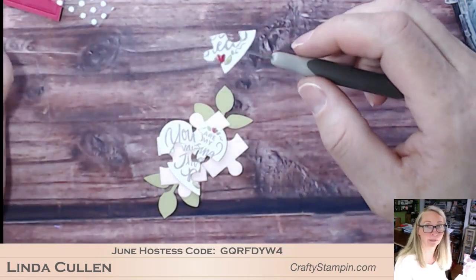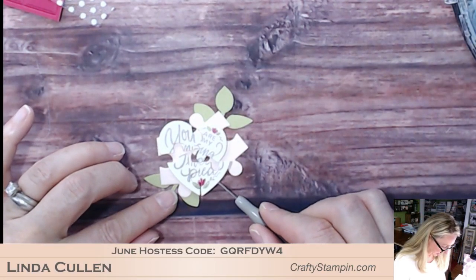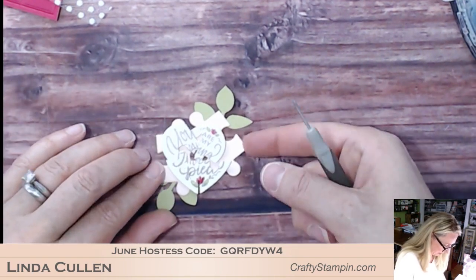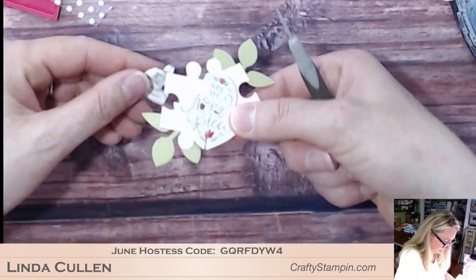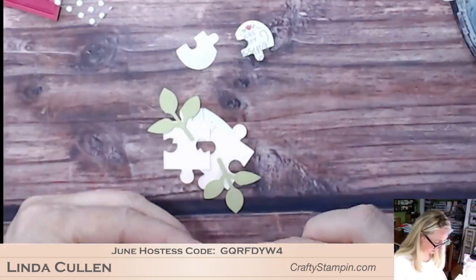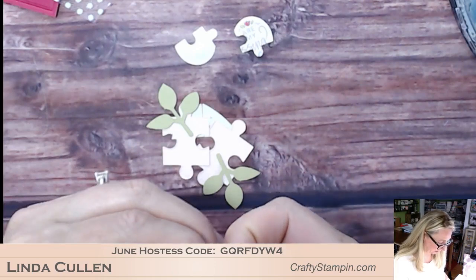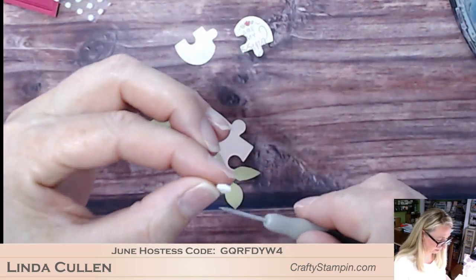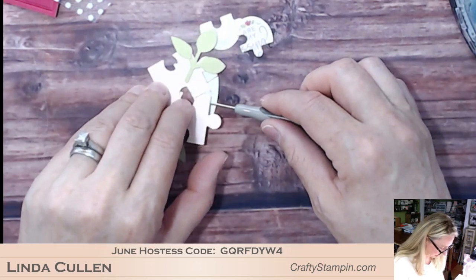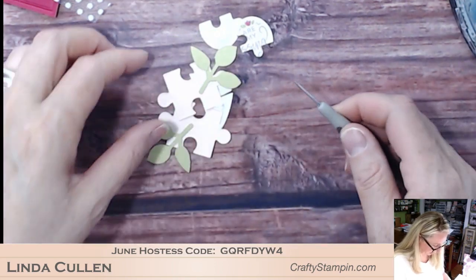I even use my paper piercer to hold my die cut so that I get it in a better position where I want it. And of course that, hold on, is attached to the bottom of my background. So I'm just going to slide another dimensional in under here. Oops. Look right there. There we go.